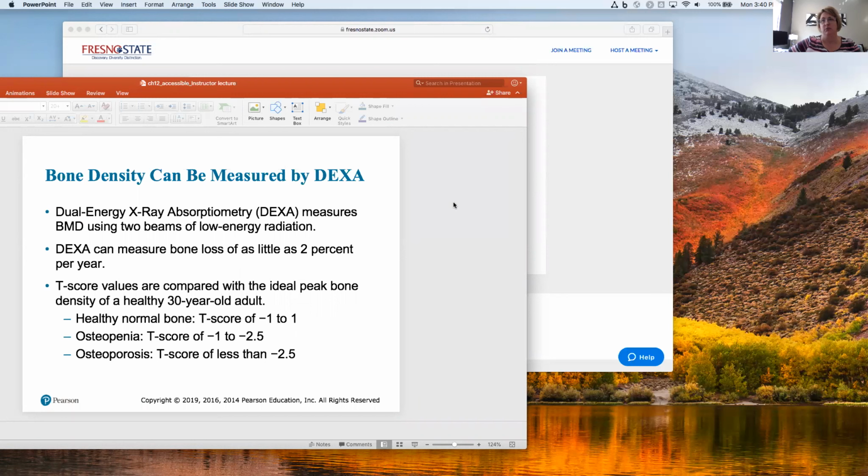So we have this thing we call a T-score, and it might be a good idea to watch this, especially if you're in your 20s, then look at it again in your 30s, and again in your 40s, and so on. Usually an endocrinology office has this DEXA scan that you can do.